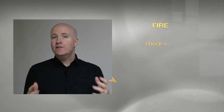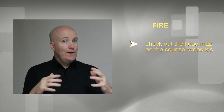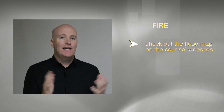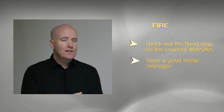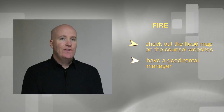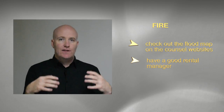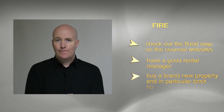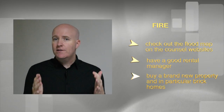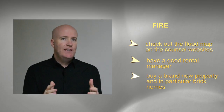Now what about fire? Fire is something that happens. It can happen through electrical faults, it can happen through malicious or negligent behaviour by your tenants. So how do we avoid that? First of all, don't buy old crappy wooden houses that are likely to get set alight. Second, make sure you've got a good rental manager who's ruthlessly inspecting the property and looking out for things like clumps of junk that could catch on fire, things that are put against power points, etc. And then the best thing, I think, is to buy brand new property, in particular brick homes.